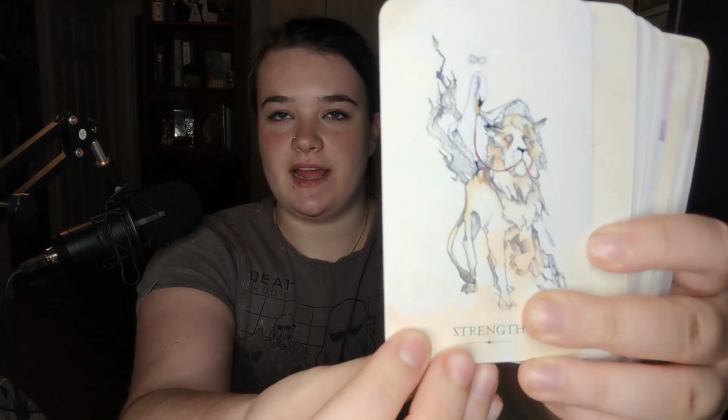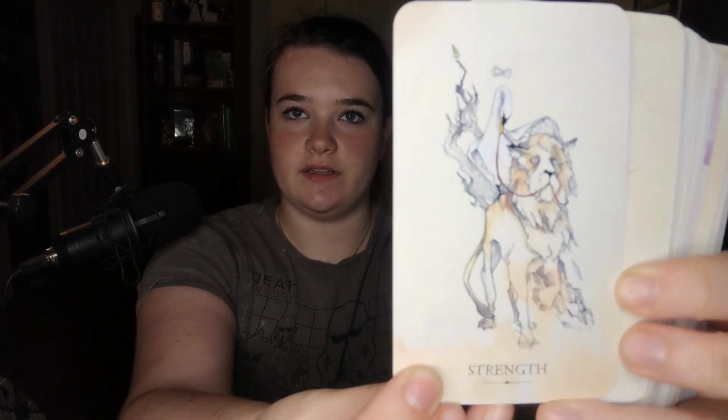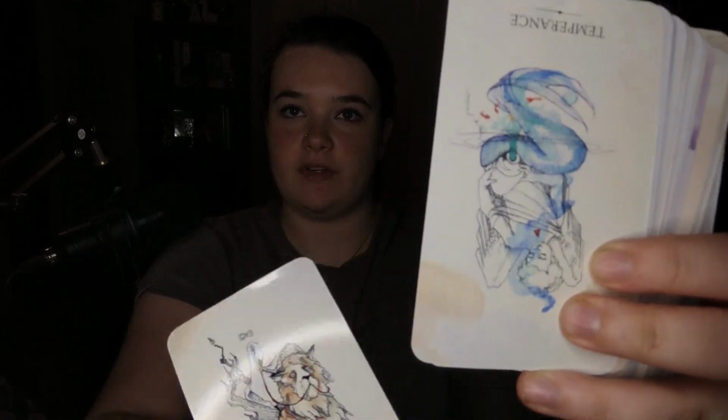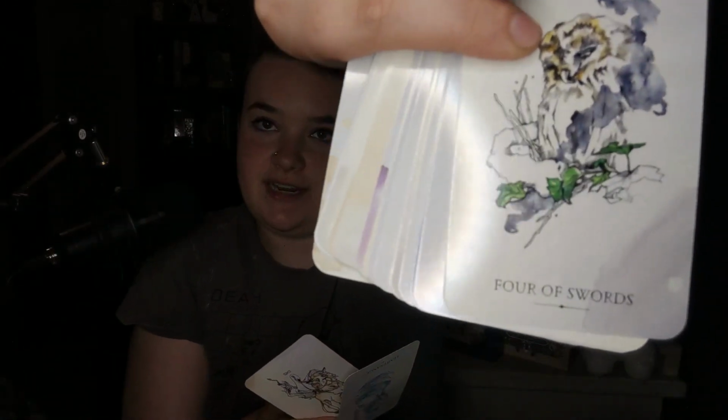And the cards are pretty unique. They are almost watercolor type of print. So they have beautiful little, let's see if my camera will focus. They have beautiful colorations of their cards, and in each card there's an animal of some sort. So it's very beautiful. I appreciate this deck a lot.